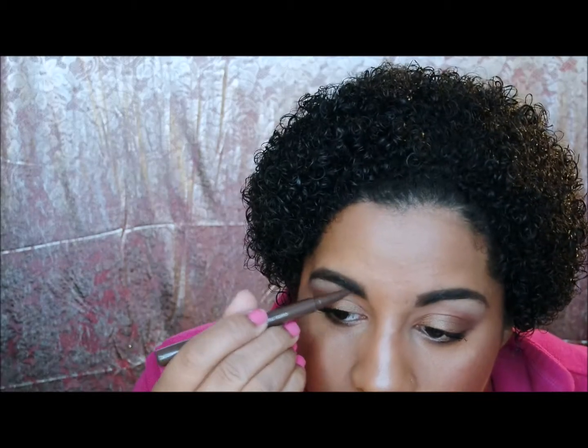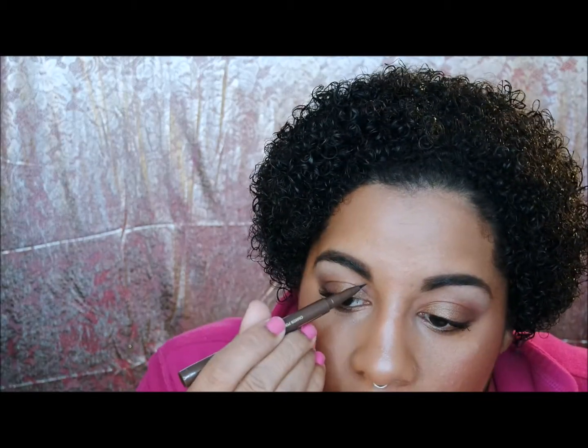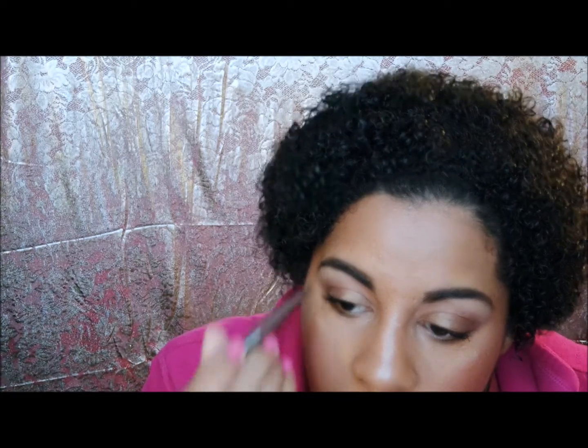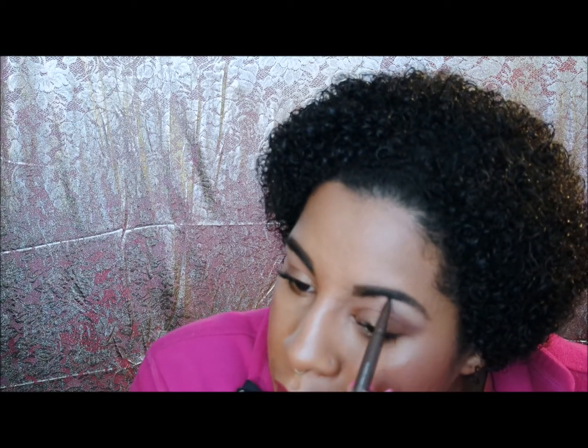This brow tattoo pencil from Kat Von D. I mean, it wasn't terrible. I guess I'm just not used to the idea of, like, actually it's helping me right now.